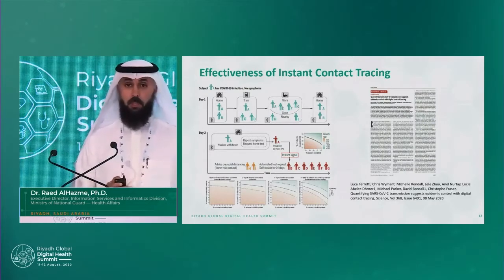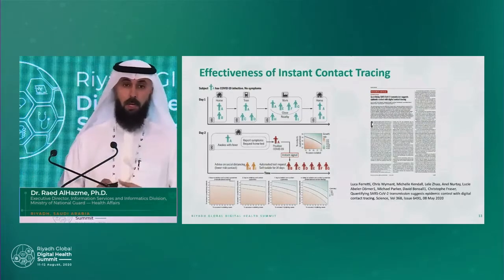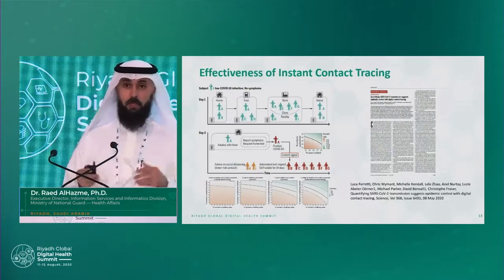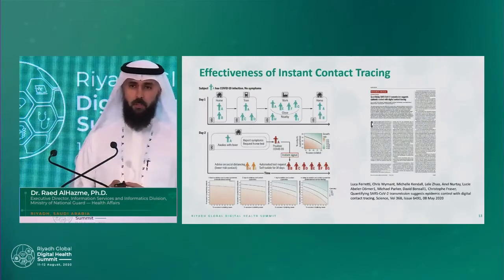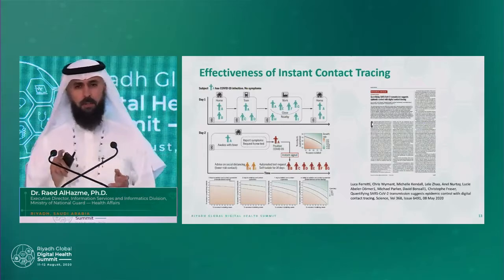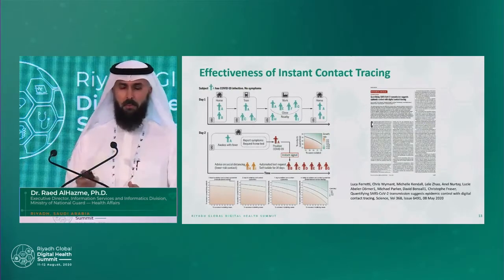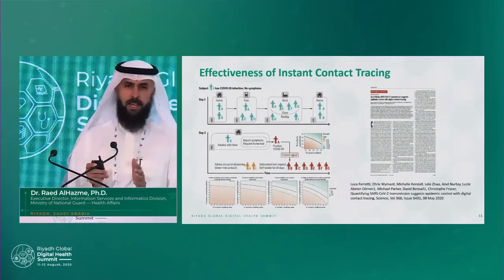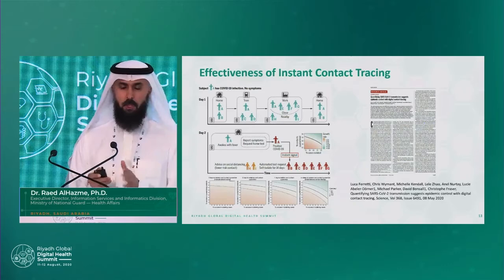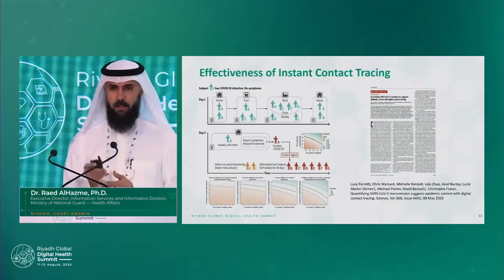Also the people that were just nearby, not closer than 6 feet or 2 meters, maybe notify them, maybe even order COVID-19 tests for them. What the researchers have done in the study is they also created a simulation model based on mathematical algorithms to compare instant contact tracing versus 1-day latency versus 2-day and 3-day latencies.